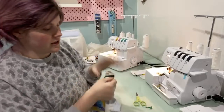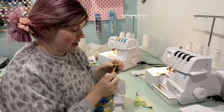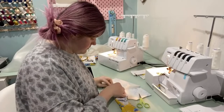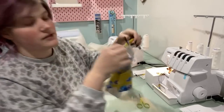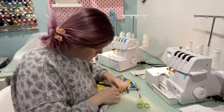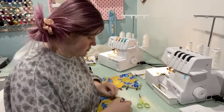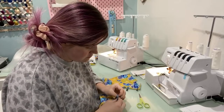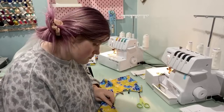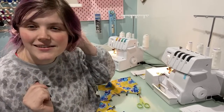Line attached, and then this just gets folded over and cover stitched. And this is where I severely messed up last time, so I'm going to take my sweet time and clip this down. So basically what you're doing is folding that seam up and then folding this over top. Last time I tried to do it all at once without clipping anything. Wouldn't recommend. At least not for a first try. It's looking good. All right.